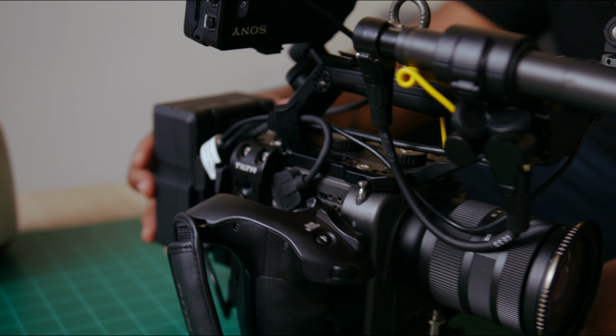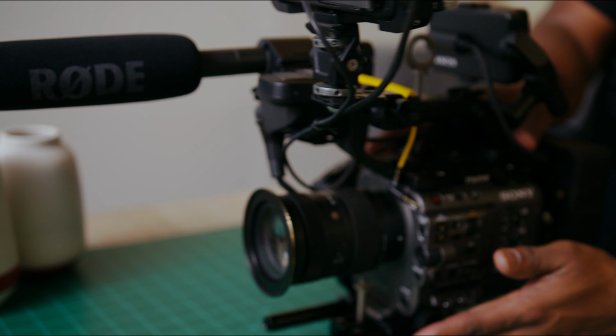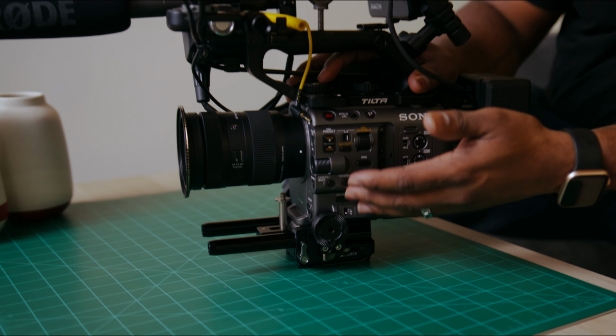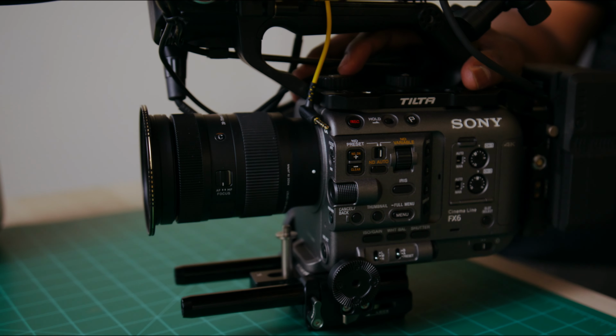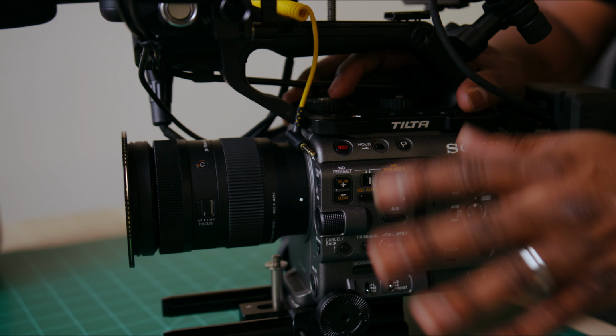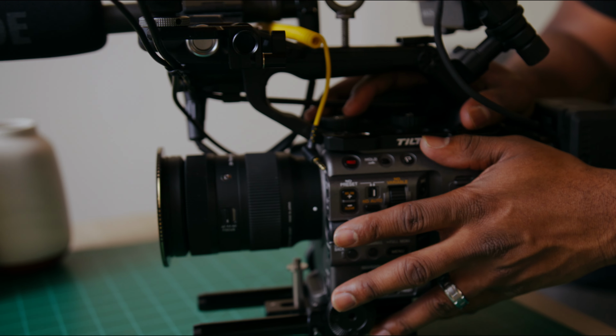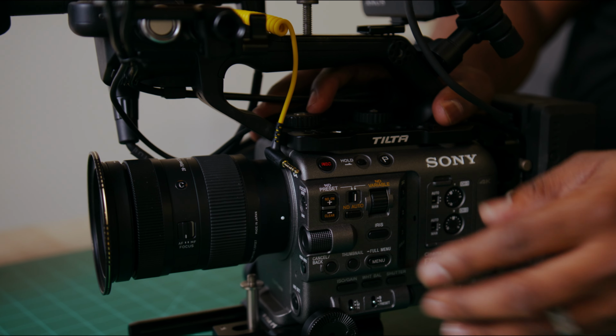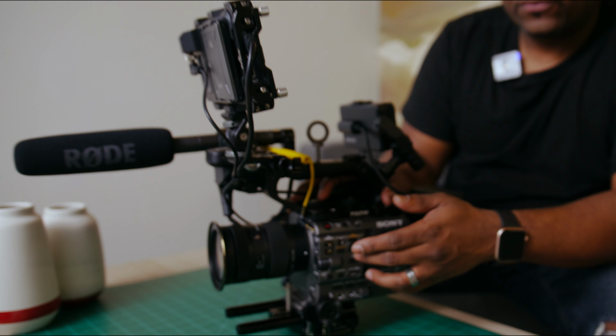So that's what that piece is for, if you're wondering. This camera has a built-in ND filter system in it, and it ranges from 1 stop to 7 stops. So that is real cool that they actually put it in here. And what's cool about this camera also, Stevie, let me tell you, it has an auto ND feature.